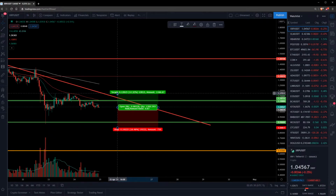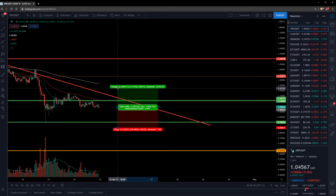Now, what if that's not the target? What if you're looking at this and you're like, man, that's not even it though? You gotta remember too, you gotta break through this angled resistance. And that's probably going to mean going through the moving averages as well. So you got a lot of resistance. But if you somehow get through it all, you're probably going to, what, blast to 200?